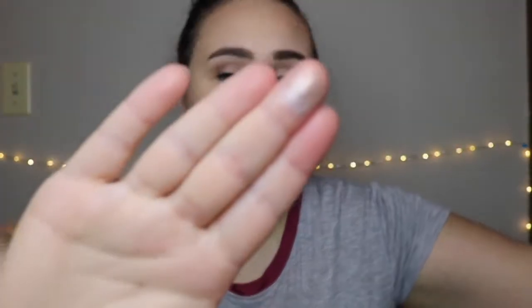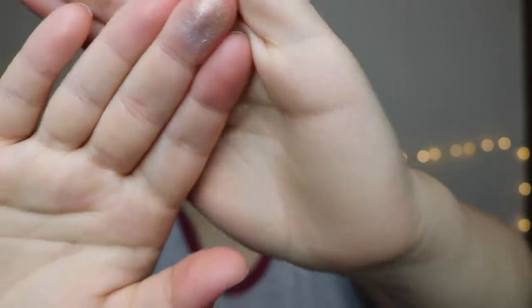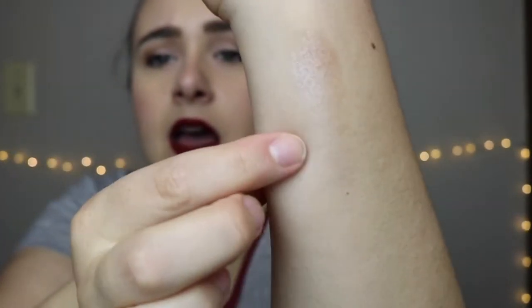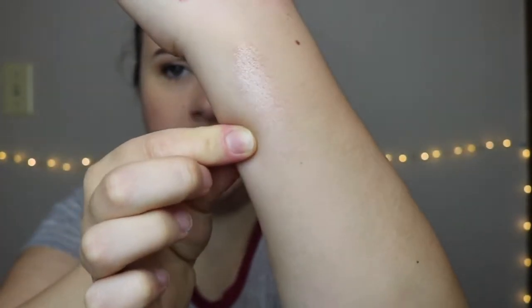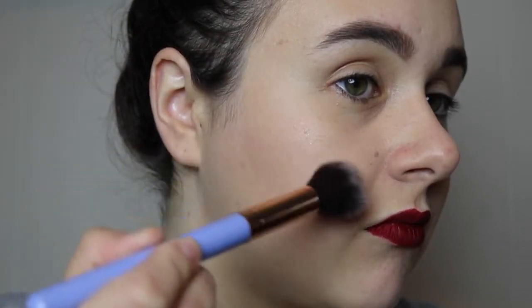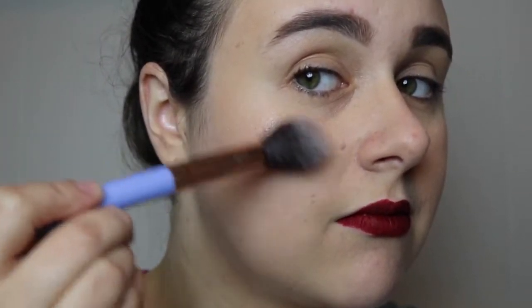It's seriously, if you just run your finger through all of them, it is the most beautiful champagne color. I was not expecting it to look like this when all the colors were mixed together. I kind of thought it would be more of a color, but it's just the most beautiful, simple champagne color. Like, look how beautiful that is. The formula of these are really smooth, really buttery, just really easy to work with. It went on super easy. And I just absolutely love how it looks.